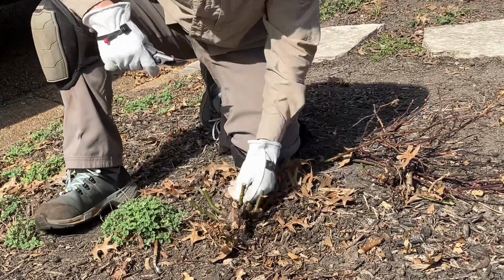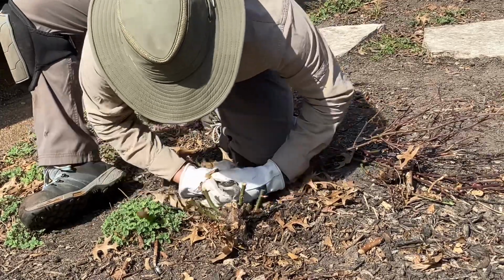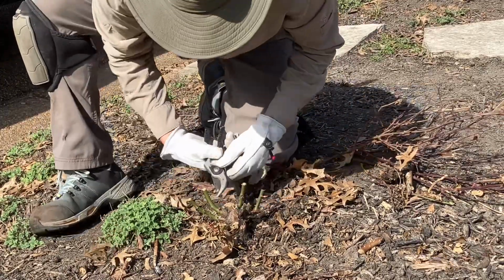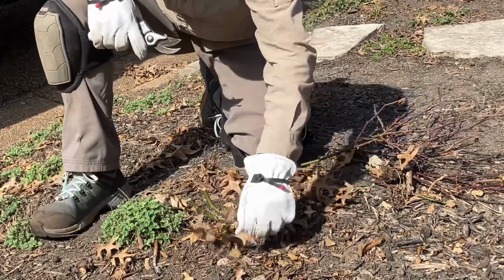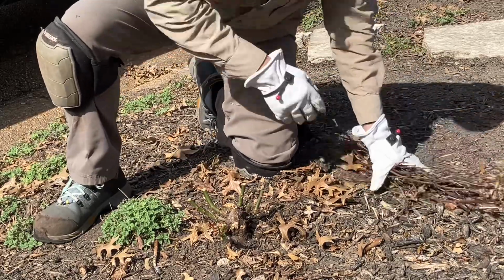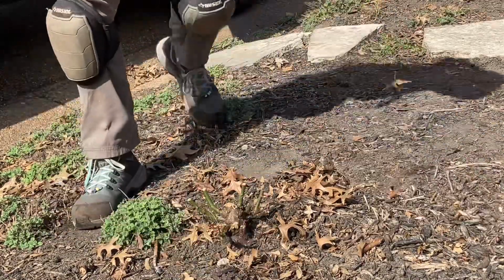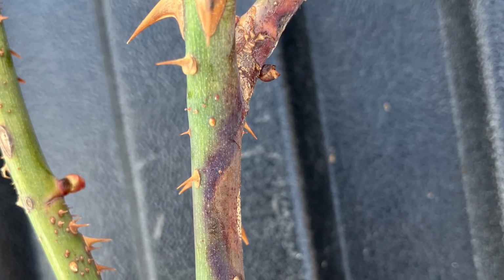Definitely check for any adventitious roots. You know, use your hands to get under there, feel each stem, feel for the root crown, and dig it out if you need to. When you mulch roses afterwards, typically you're gonna mulch this bed after you do all this pruning, don't mulch around the crown of the plant. You wanna keep a couple inches.